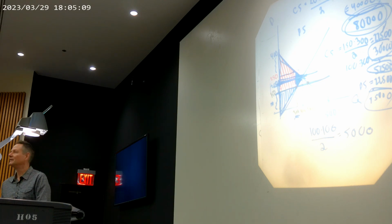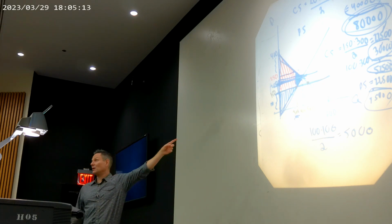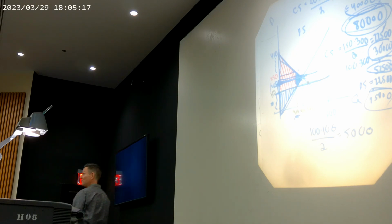Yes? Can we count that dark shaded part? That's the deadweight loss, the very dark shaded part there, right? That's what we've lost by putting the rent ceiling in place, right? Exchanges that no longer occur that used to occur before the law was put in place.